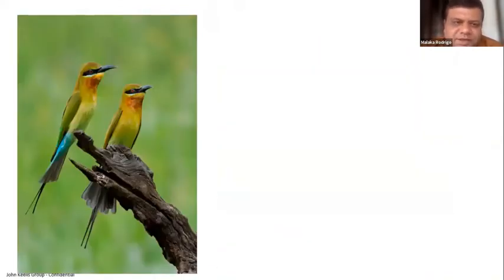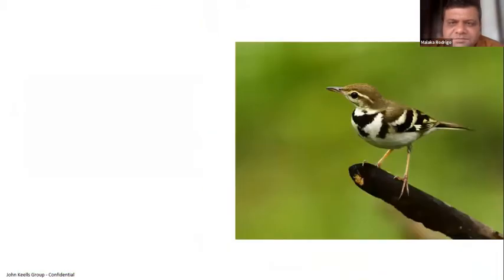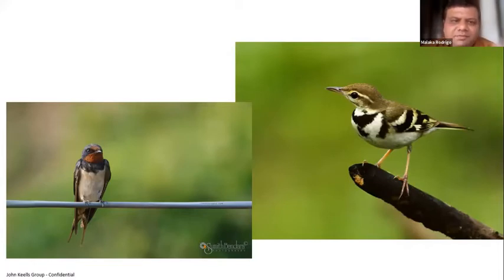Then I explained that these are the blue-tailed bee-eater, Nilpenda Ninguhara, and brown shrike, forest wagtail, barn swallows. Barn swallows are another iconic bird because they used to perch in large numbers in some cities like Ratnapura, Matugama. So they are also considered an ambassador to promote migration because their large congregations attract people's attention.